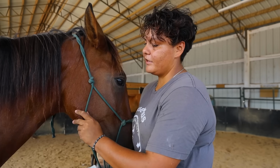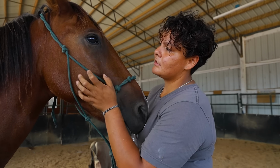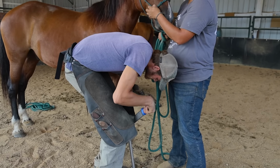This is Torito. He's one of our Mustangs we have here. So he's going a little bit blind, so everything has to be kind of calm and quiet, so he just doesn't really get too jumpy.